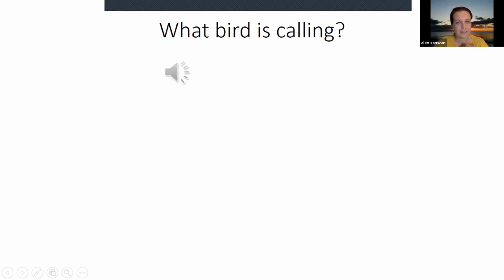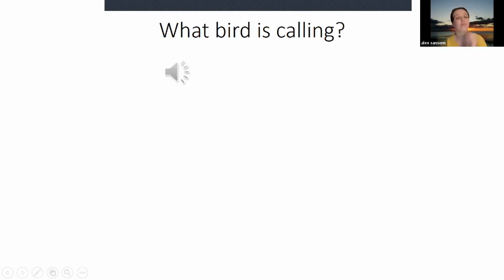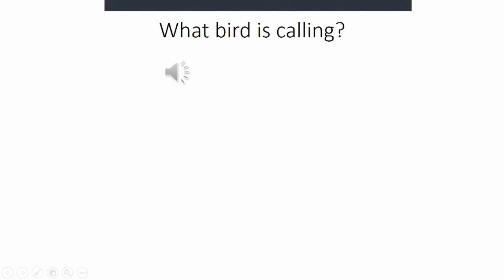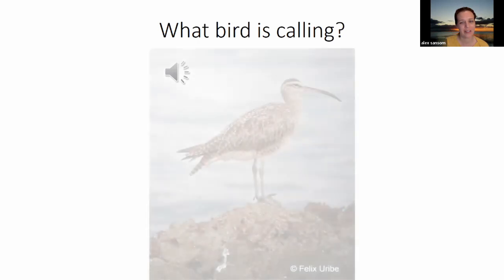One more. Okay, we have a guess from Amy. She says whimbrel. Stephanie says whimbrel. Akila says whimbrel. Chantel says whimbrel. Jerome agrees. I'm kind of wishing now I'd put a different picture up and pretended it was something else. But yeah, it's the whimbrel.